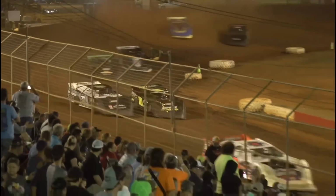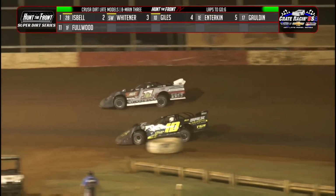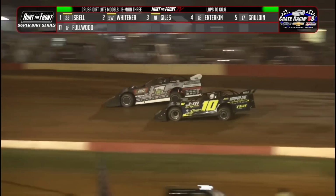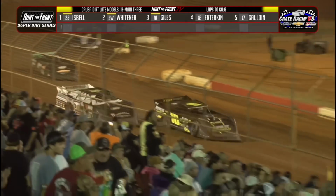No, he wants a little more. Side by side with Entriken off of turn 4. They'll bang a little bit of sheet metal at the stripe. It's still Jesse on top. Ty Giles on the bottom. They're still side by side for the transfer spot. One of the best at the Talladega Short Track, slowly pacing these two, trying to grit his teeth to get into the feature, but Ty Giles and the caution flag comes out.